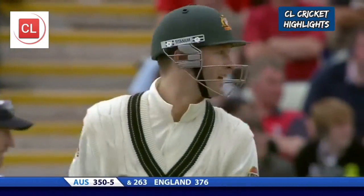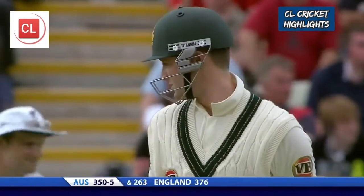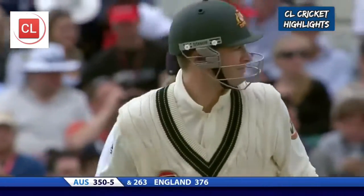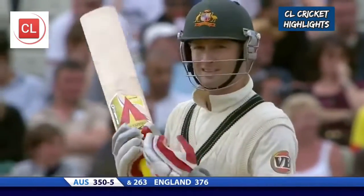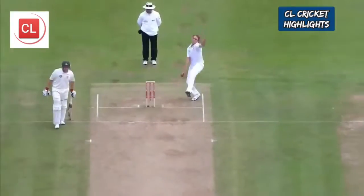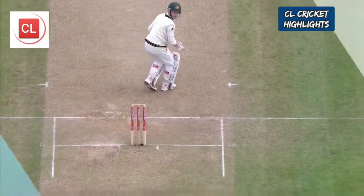They're appealing for something. It sounded like it might have hit the stumps. Absolutely, the noise was definitely a wooden stump noise. It was a hollow noise. Clarke's looking at that stump. Collingwood's gone to have a look. The bail's still on. Flicks the top of the off stump there.